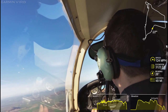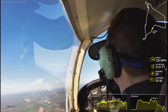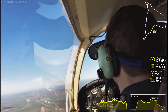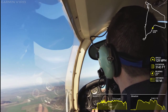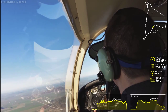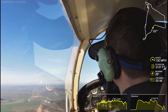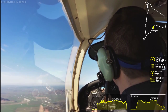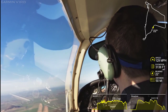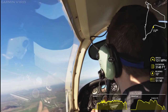Lebanon traffic, 04 Zulu is turning left base for 34, Lebanon. Lebanon traffic, 04 Zulu is turning final for 34, Lebanon.